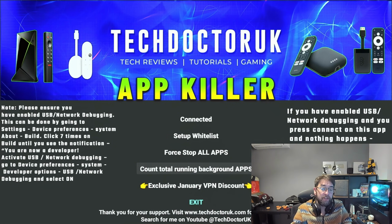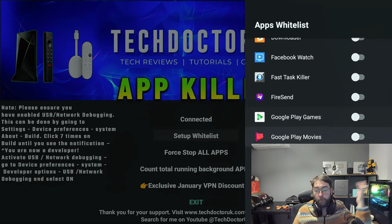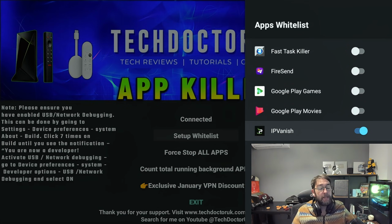But when your device loads up, it boots all of them in the background. A few options you can do straight from there is force stop all the apps, but then you may force stop something you want. So I'd recommend having a look in your whitelist and going through. There might be an app you don't want to force stop. For me, I don't want my VPN to force stop because I'm suddenly then not protected.